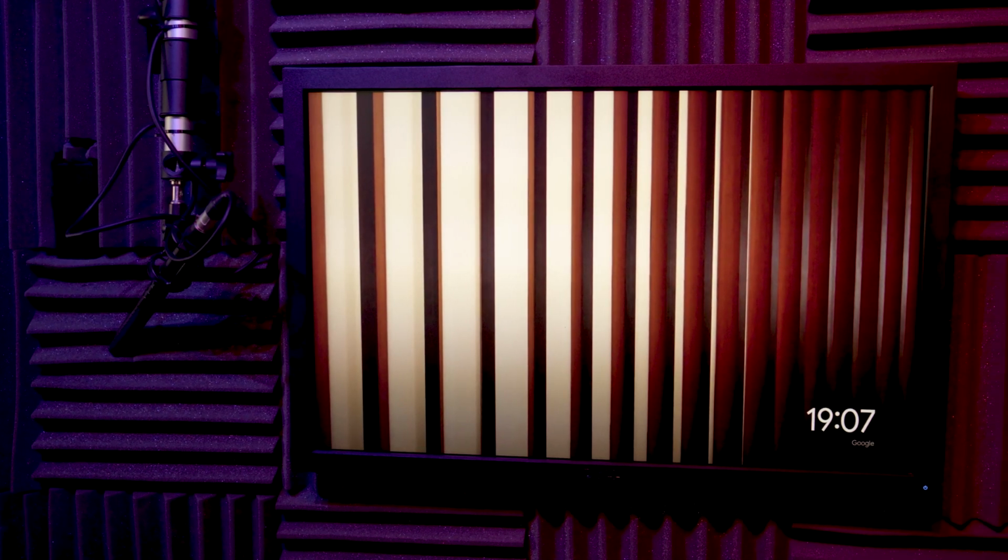On the opposite wall, I've got a colour-calibrated Dell Monitor that I use as a camera monitor as well as a place to put my notes when I'm recording. It also helps me check the colour accuracy of my video editing.